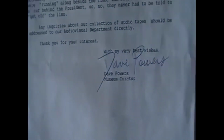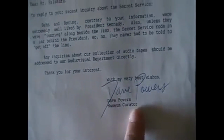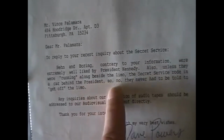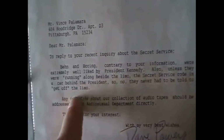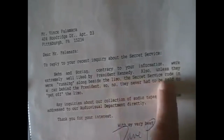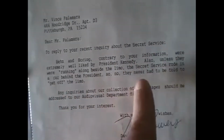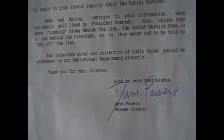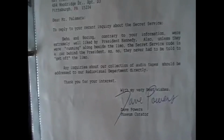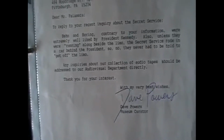This is an amazing letter from Dave Powers, arguably JFK's best friend for years and the former curator of the JFK Library, September 10th, 1993. "Also, unless they were running along beside the limo, the Secret Service rode in a car behind the president, so no, they never had to be told to get off the limo." That destroys the Kennedy detail right there, and the whole notion of the O'Donnell Powers staff notion too.